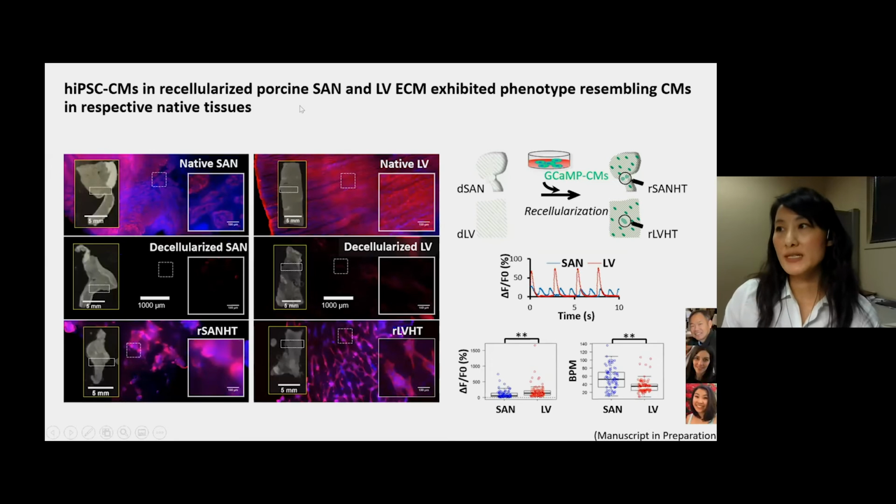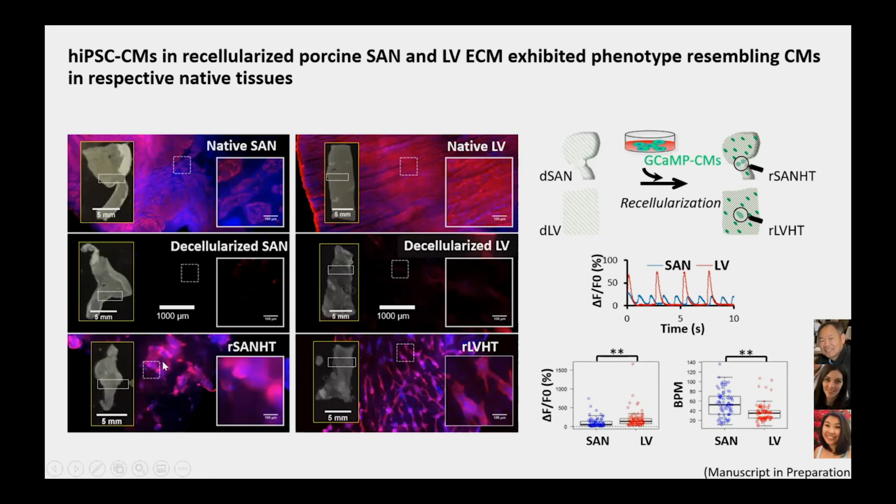So right after recellularization, we noticed that the iPSC-derived cardiomyocytes, showing the red, that were seeded onto the sinoatrial matrix, they organize themselves into clusters, very much like the native sinoatrial at the very top. Versus those cells that were seeded onto the left ventricular matrix, you can see they form these aligned layers, very much like the native left ventricular matrix.